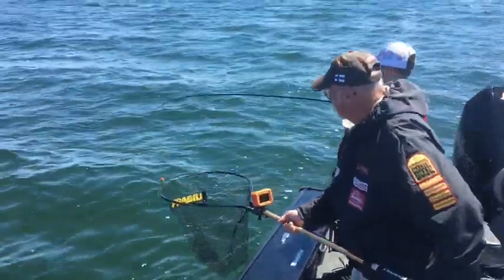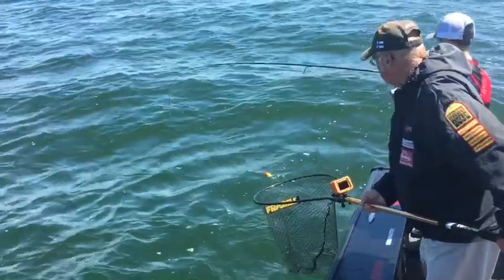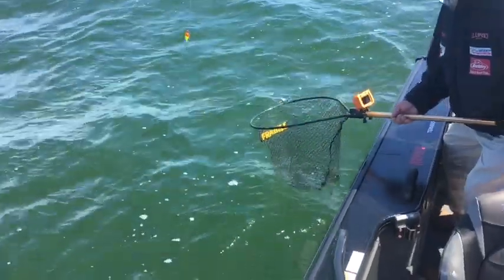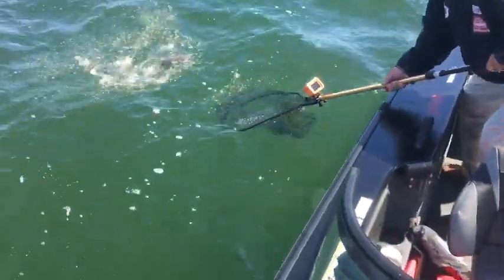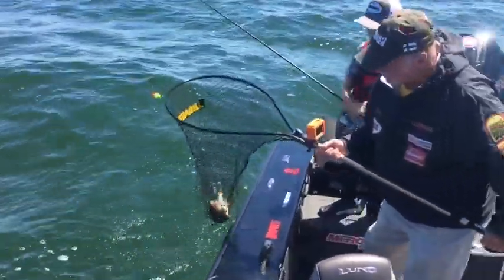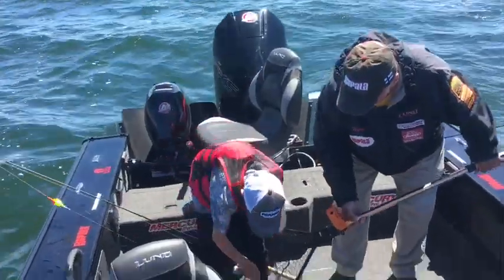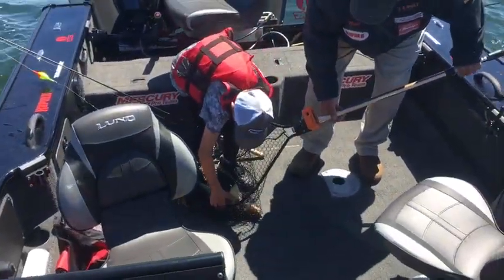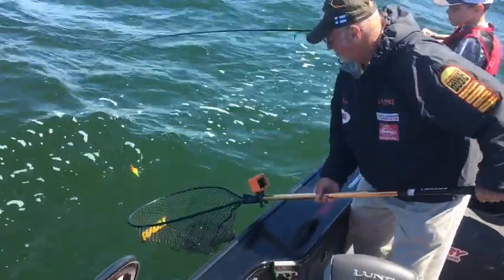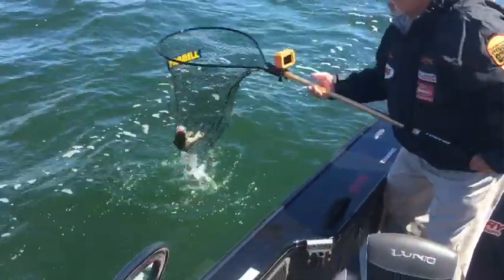Parker's with another one here. Aggressive bite, just dove the bobber. Nice fish. Nice work there, fellas. Nice teamwork. And we're in the middle of another spurt here. This is another Parker guy here. It's about the sixth or seventh one in the last 10 minutes. Nice one, buddy.